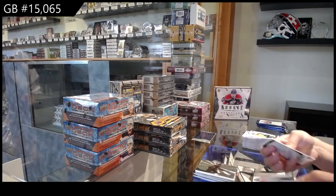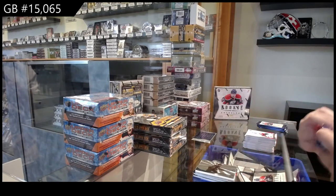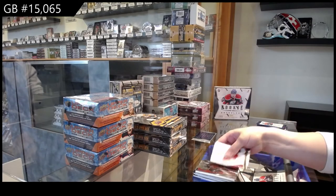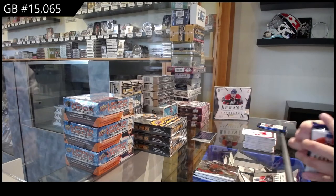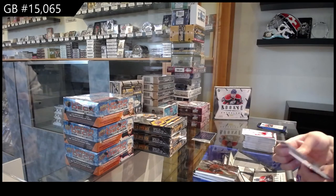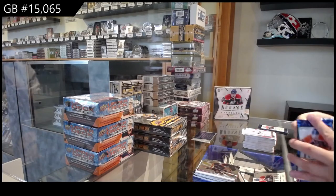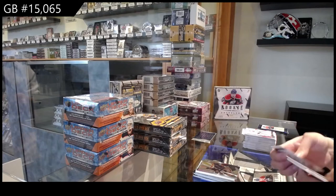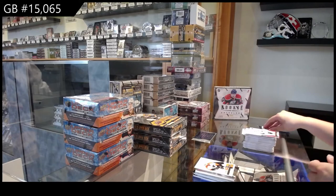Pinnacle for Dallas of Marty Turco. Pinnacle of Chicago, Marcus Kruger. Pinnacle for Winnipeg of Carl Klingberg. Calder Contenders for Philadelphia of Harry Zolnierczyk, the Zolnierczyk.